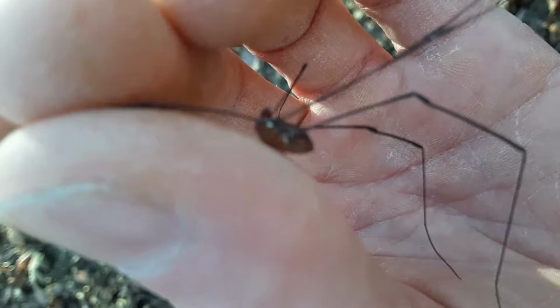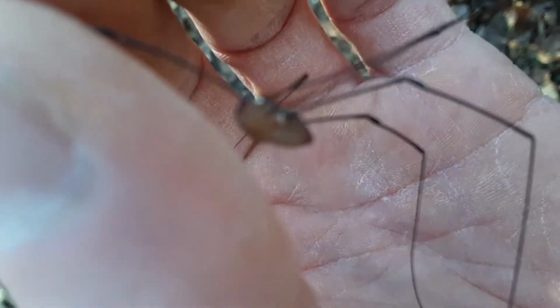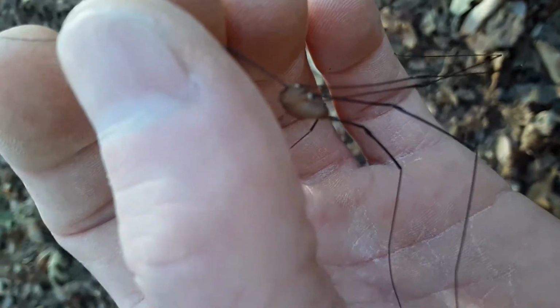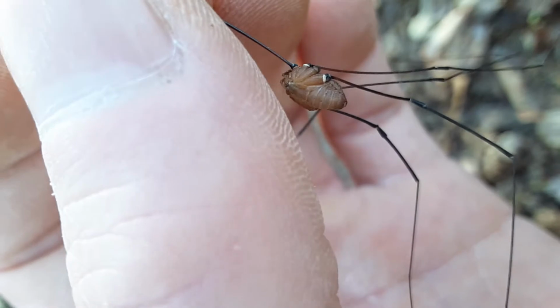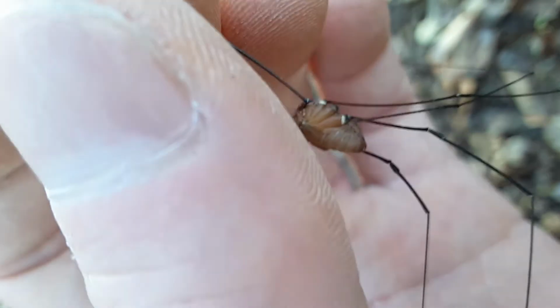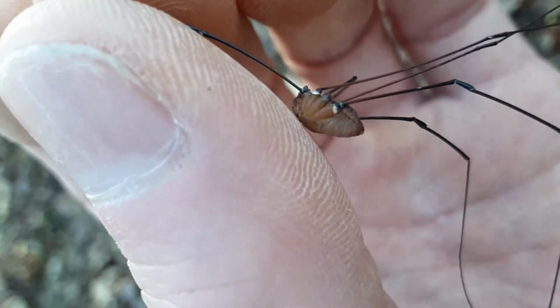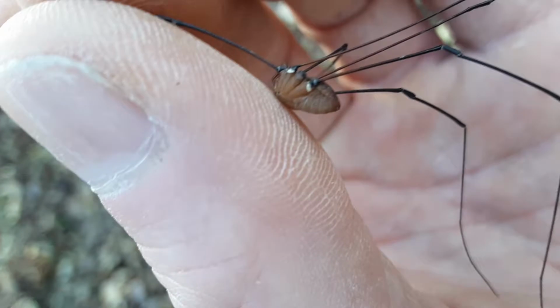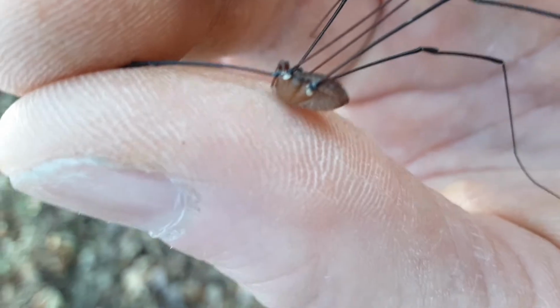And no, they're not spiders. Can I get a good view of that? There we go. No fangs. One piece of a body. They're like aliens.